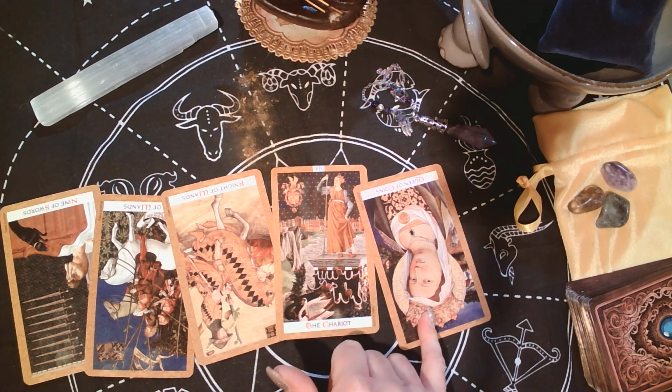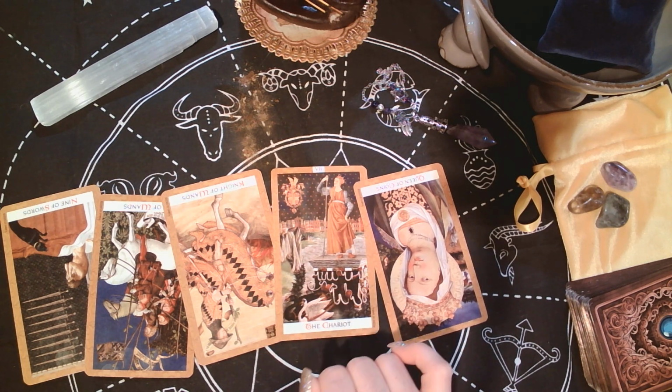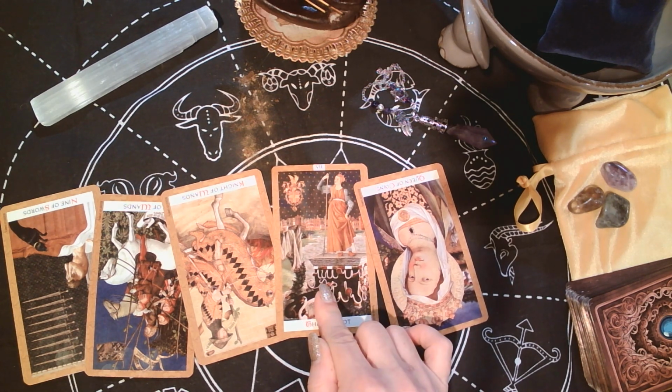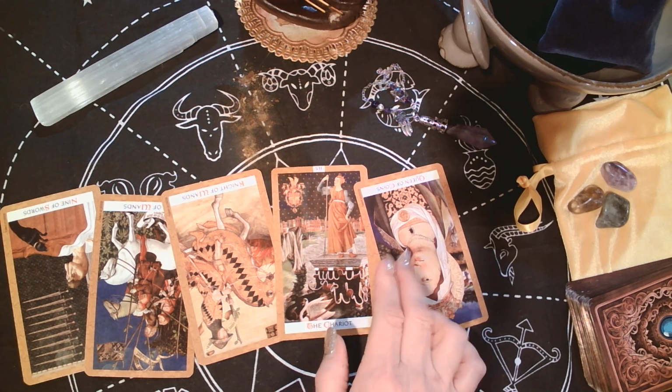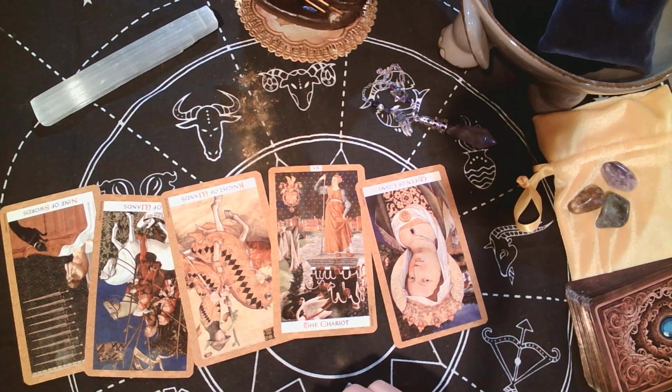And then we have this Queen of Coins in reverse. Queen of Coins is gold digger. I said it. I said gold digger. Gold digger who is going to jack everything up. The Chariot is also a departure card, moving forward. Wondering if he is moving forward or she is moving forward. But there's someone moving forward here.